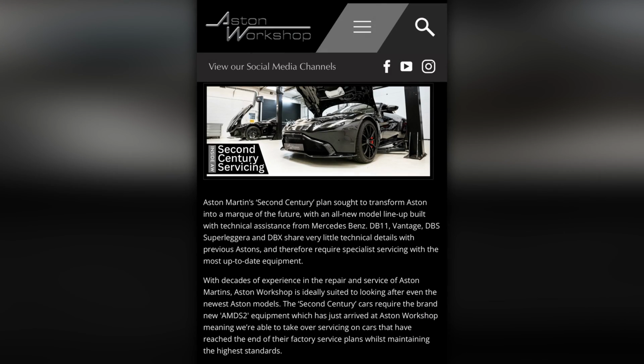It'd be interesting to see which independents do buy it. You'd have to be happy with those terms and conditions, which I certainly couldn't sign. I think it will be very few, and 54 grand plus VAT is a lot of money. You've got to work on an awful lot of cars, years' worth of cars really, before you get your money back on it.